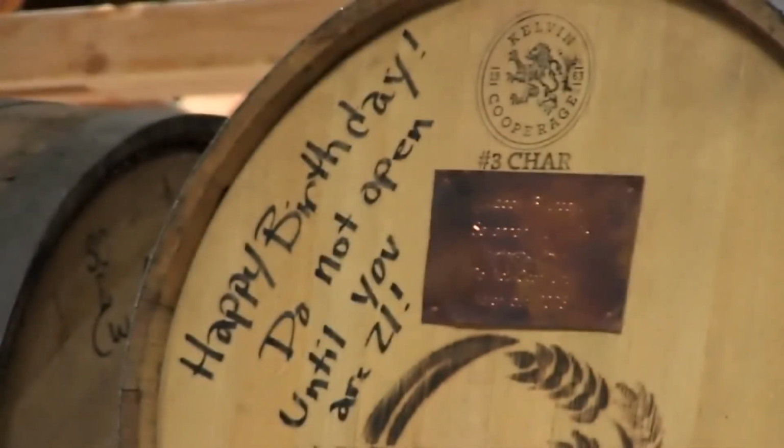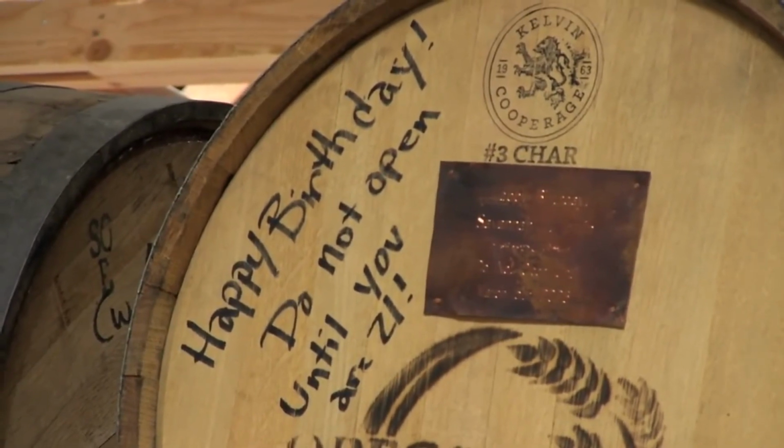I noticed the happy birthday sign. What's that all about? I gave that to my daughter, and when she turns 21 in 10 years, she will be allowed. That is her very own barrel of rye whiskey.